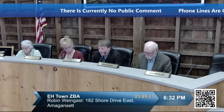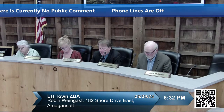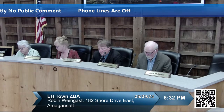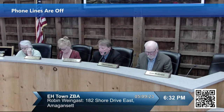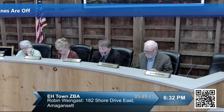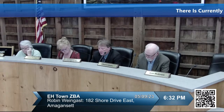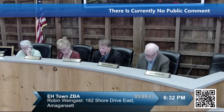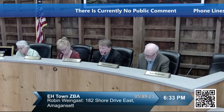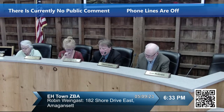6, a 42-foot variance is required to allow an outdoor shower to remain 58 feet from wetlands. 7 and 8, variances of 4 feet and 47 feet are required to allow the closest of 2 AC units to remain 46 feet and 53 feet respectively from the dune crest and wetlands. 9, an approximate 8-foot variance is required to allow 1 AC unit to remain 2 feet from the southern lot line where a 10-foot setback is required.